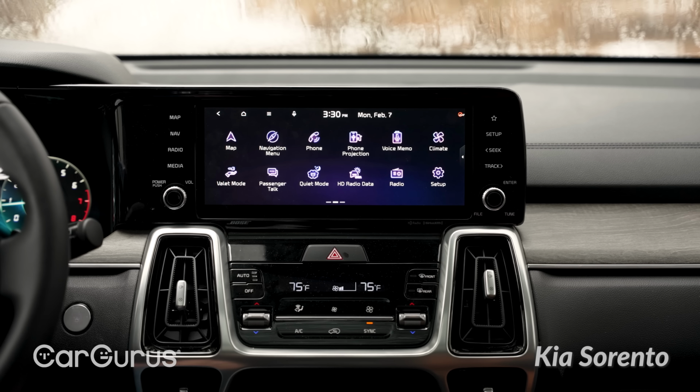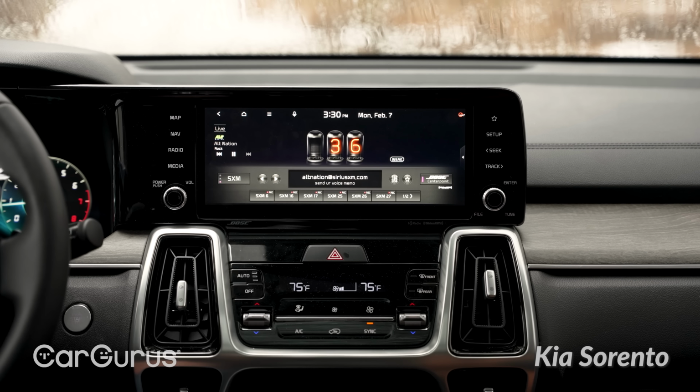Same as before with the Hyundai. You get these vacuum tube effects with the radio. Again, is that necessary? No, but it's fun. It's actually easy to see. That's probably the best part of this whole interface.